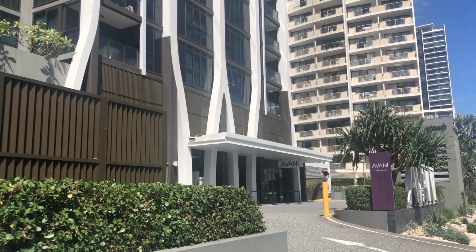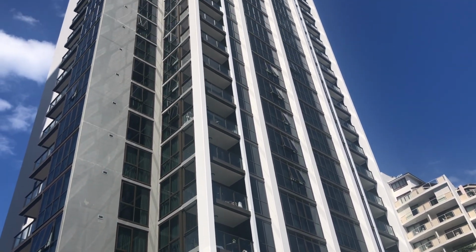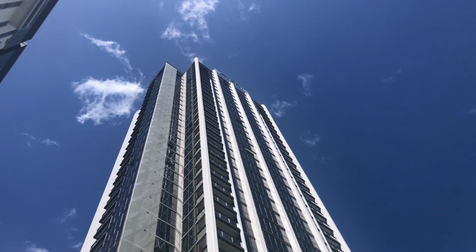The Gold Coast has some pretty tall skyscrapers, and ours was definitely one of them. Our apartment was on the 33rd floor of this building. It was a beautiful two-bed apartment, and here is a quick tour for you guys.